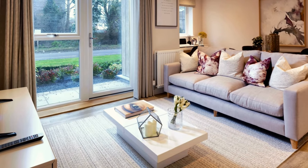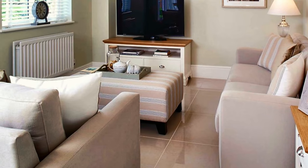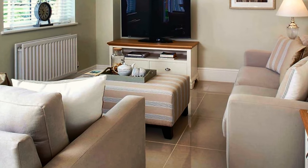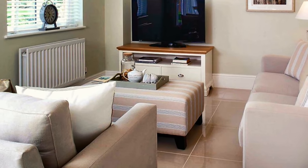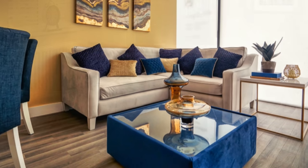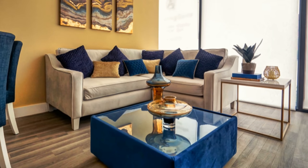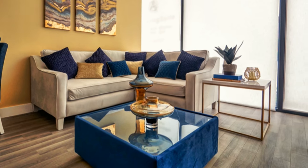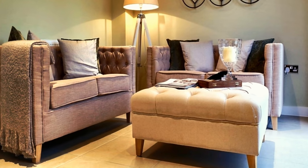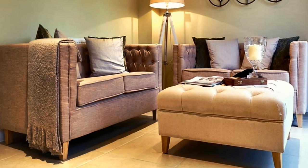Small living room with floor-to-ceiling windows, subtle decorating ideas. Another small living room in pastel color palette. Elegant living room decorated with decorative pillows in navy blue and yellow. Peach green and light brown color palette for this charming small living room.